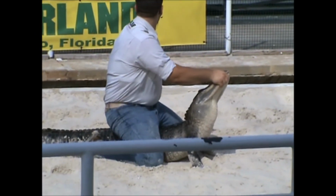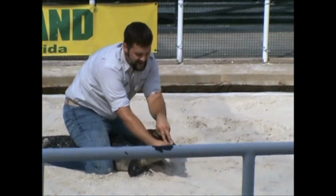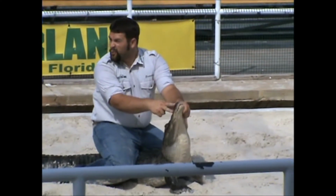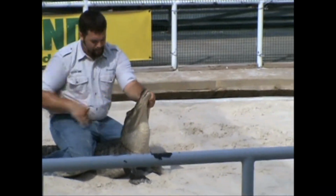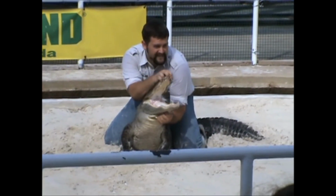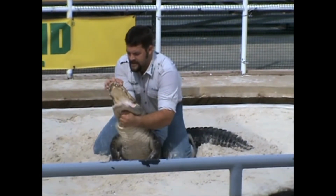Those are his nostrils, and they're real fleshy, and they act like valves. So if he smells something he doesn't like, he'll just close them up and go underneath water. He can stay there for a real long time without coming up for a breath of air. If you look right here, 82 teeth in the mouth, and a flap of skin back there helps keep water out so he doesn't drown himself.